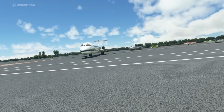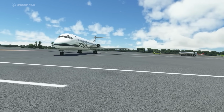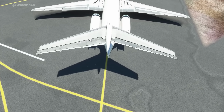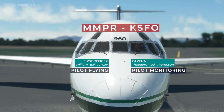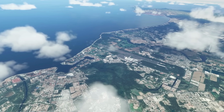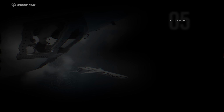The aircraft looked like it was in good flying condition, and there were no problems or history of problems from the last few flights that the captain could see when he was looking through the technical logbook. First Officer Bill was going to be pilot flying for the first flight with call sign Alaska 261 towards San Francisco, and then Captain Ted would take over and fly the last leg home to Seattle. It was a beautiful day for flying with light winds and good visibility conditions.